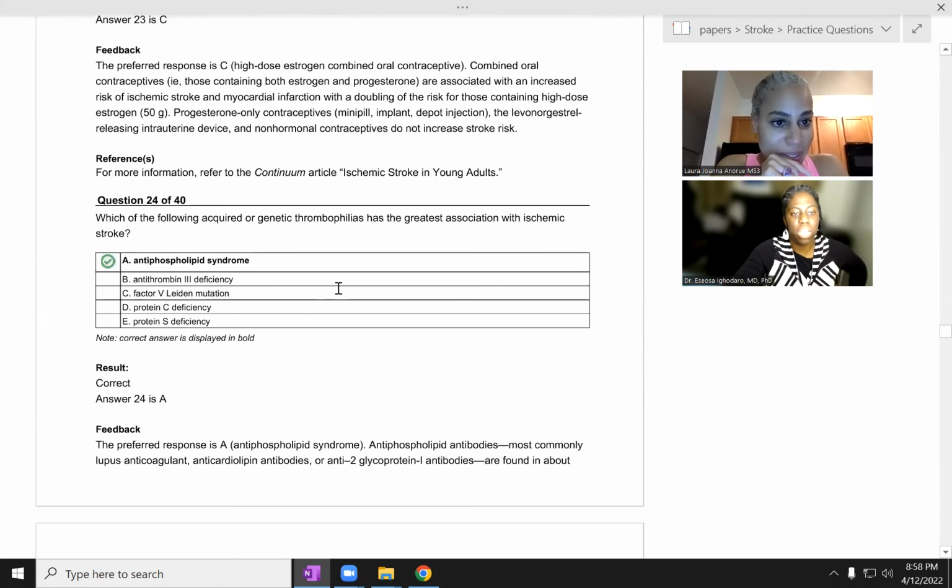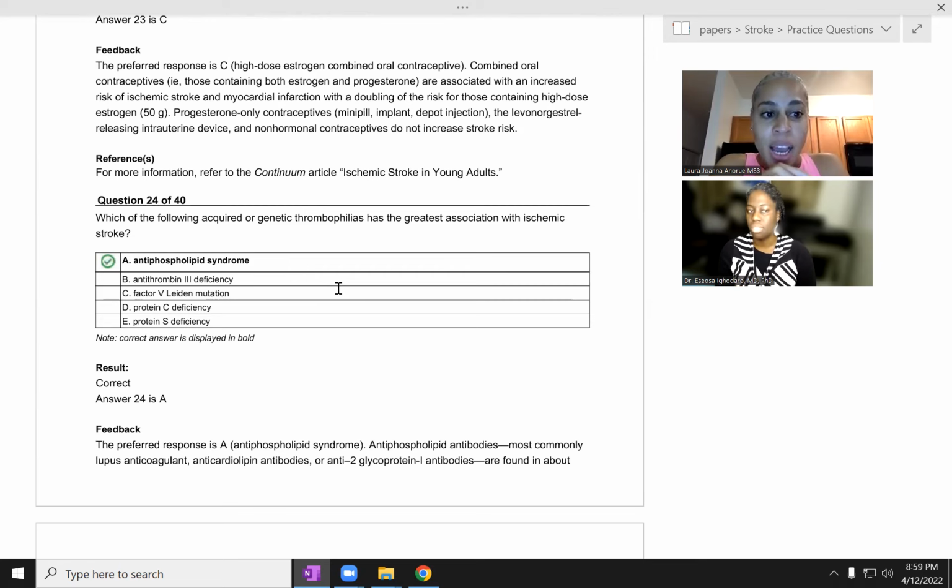Is this lupus? Which of the following acquired or genetic thrombophilias has greatest risk for ischemic stroke? I'm really shocked, only because in my little experience, I have seen more factor V Leiden mutation resulting in stroke than antiphospholipid syndrome. But of course, I can't take my experience and make it a whole. That's just my little experience, but it's interesting. I've personally seen quite a bit of factor V.